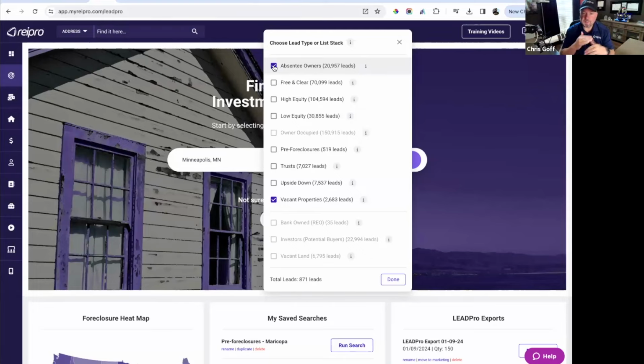When you stack lists together, that total number will get smaller and smaller because the property has to meet both criteria. County does not talk to the post office. The post office doesn't talk to the county. So they don't communicate. They don't care. They're two different businesses, but we have to take the data in and say, okay, how do we do this? Now that I've identified a location, I'm going to select absentee owner plus vacant, and then I'm going to click search.